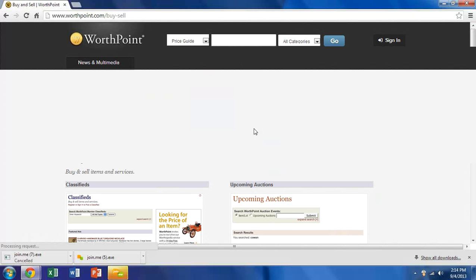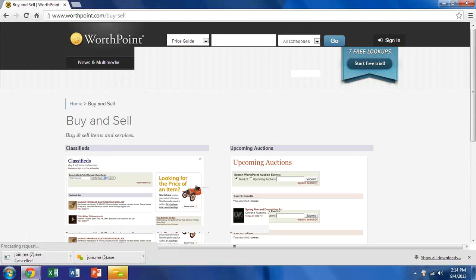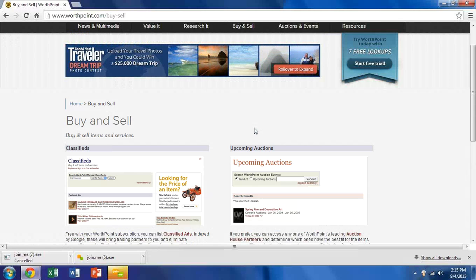by signing up for a free 7-day WorthPoint trial. And with that subscription to WorthPoint, you can list classified ads. And these are indexed to Google, and it will bring trading partners to you and eliminate transaction costs, which is a great thing if you're somebody who does this full time. And it just allows you to find items for sale, list your own items, reach thousands of collectors and sellers and people in this industry who have the money to buy your more high-end, valuable pieces that you do find and want to get top dollar for.